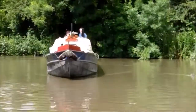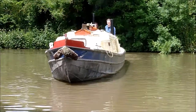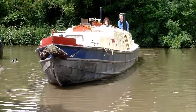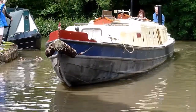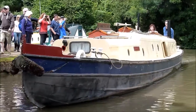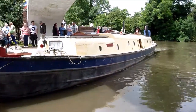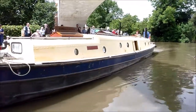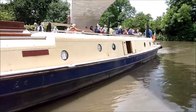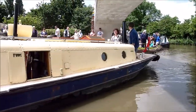Next we have the Sharpness, it's coming in. Sharpness, where are we? Here somewhere. 45-foot tunnel tug. It's a 45-foot tunnel tug. The man's just told me, but I've got it from information here.